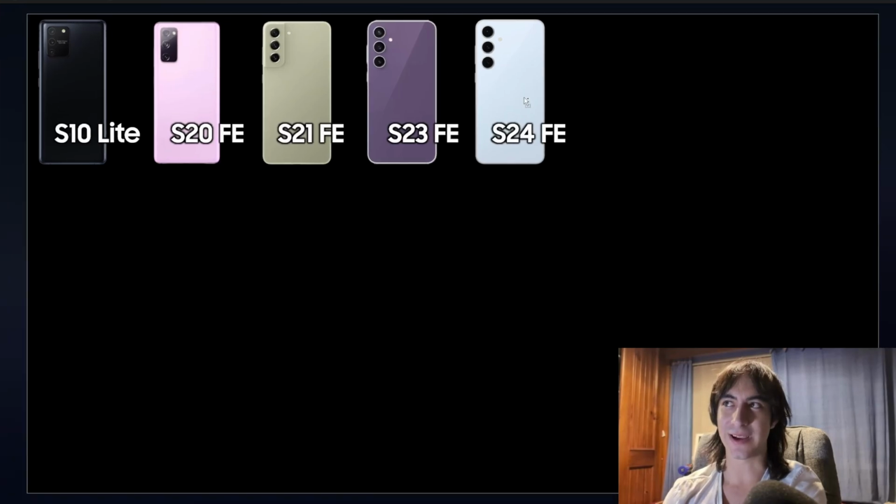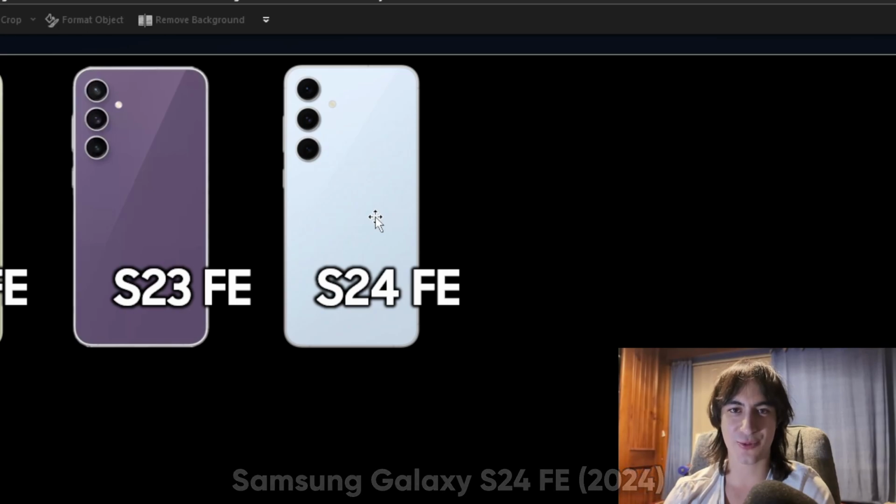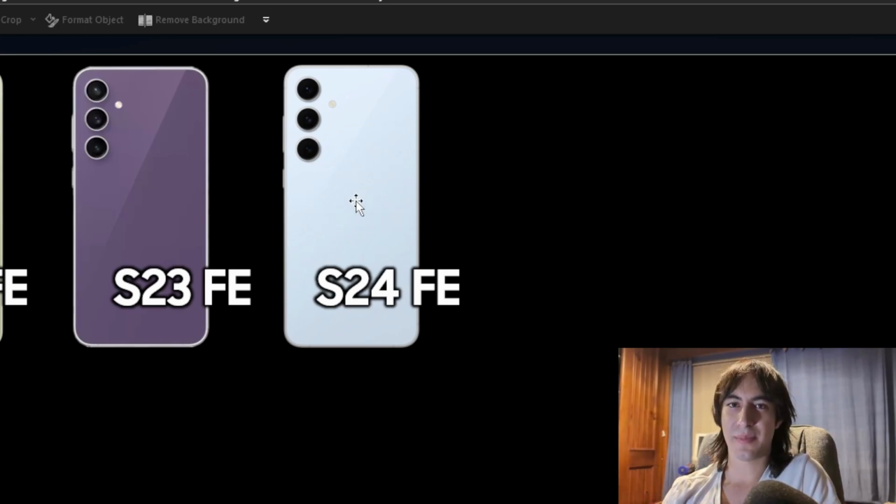And finally, the Galaxy S24 FE. It's very squared off, just like the S24 series, because everyone's got to copy Apple. It has matte glass on the back instead of glossy, so it's more like the flagship phones. It's actually a bigger phone, it's a 6.7 inch phone compared to 6.4. It has slightly thinner bezels, a brighter screen, and that's about it.